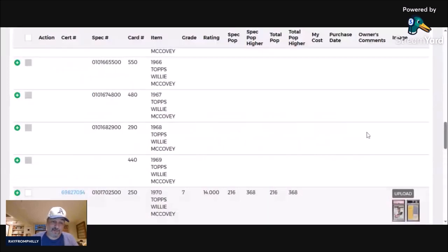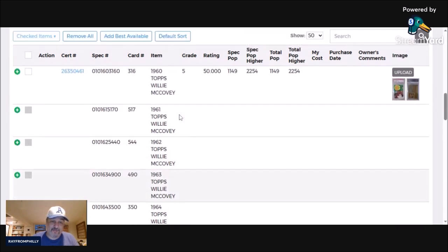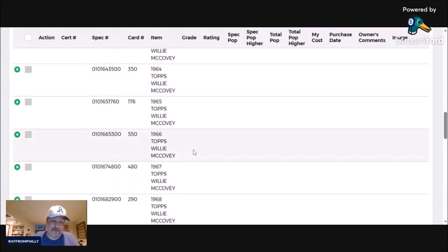So next up, I'm going to be working on the 69. May is practically over now. So the month of June, I'm going to be working on 69, 68, 67. And then I know the 62 is a very expensive card because it's a short print. But what I didn't know is the 66 is also an expensive card because of a short print.